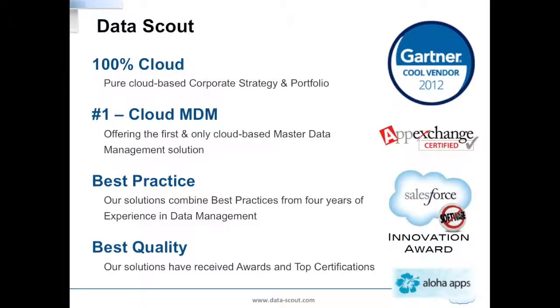In terms of some external validation, we recently were awarded a number of different accolades from both Gartner and Salesforce. Gartner gave us the Cool Vendor of 2012 in master data management and data governance. Salesforce has awarded us a couple different certifications and awards, both the Aloha app certification, which prevents us from adversely impacting your Salesforce implementation, as well as the customizations, and then the Innovation Award. So we've done some very creative things within the Salesforce environment.